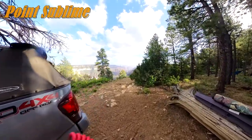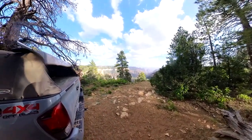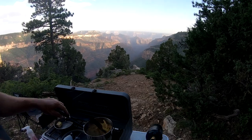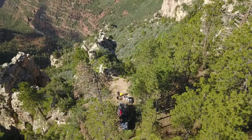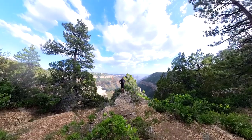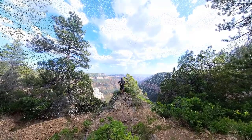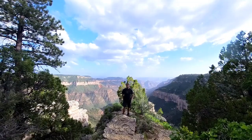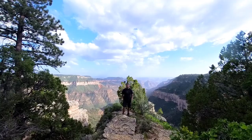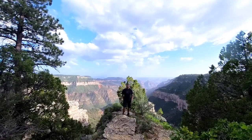All right, we have found our epic camp spot not far from Point Sublime. Yeah, beautiful. Well, welcome to close to Sublime Point. We're a bit off the beaten path here, and we found this spot. This is incredibly amazing.